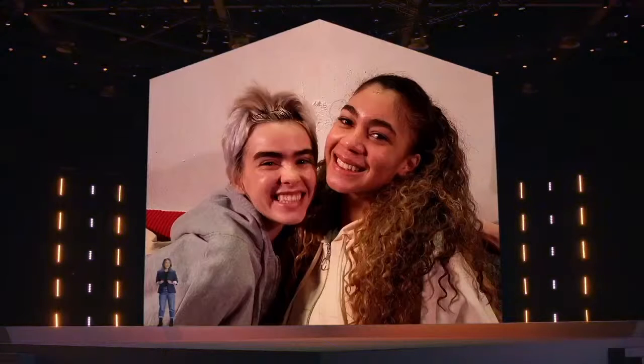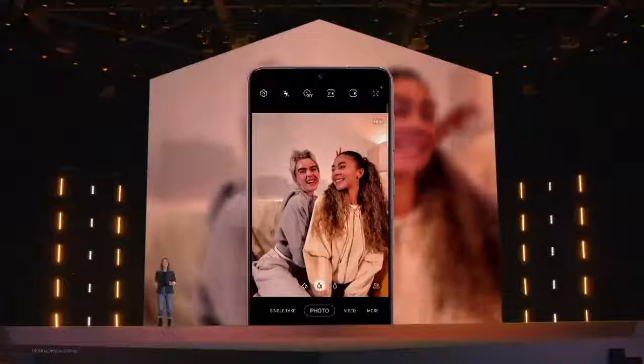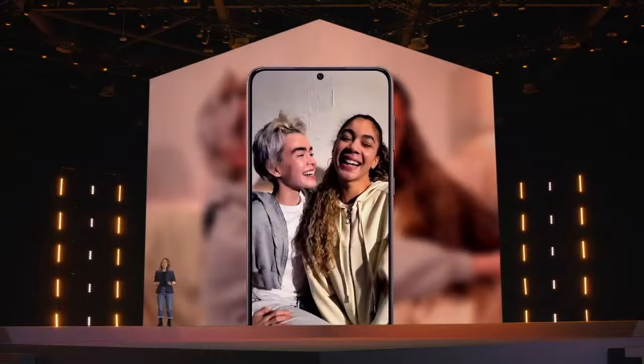And when you're taking a selfie, the lighting is so important, right? With enhanced auto white balance, S21 and S21 Plus ensure your natural skin tone will be reflected in any lighting condition, even extremely warm or colorful lighting, without sacrificing the realness of your photo.